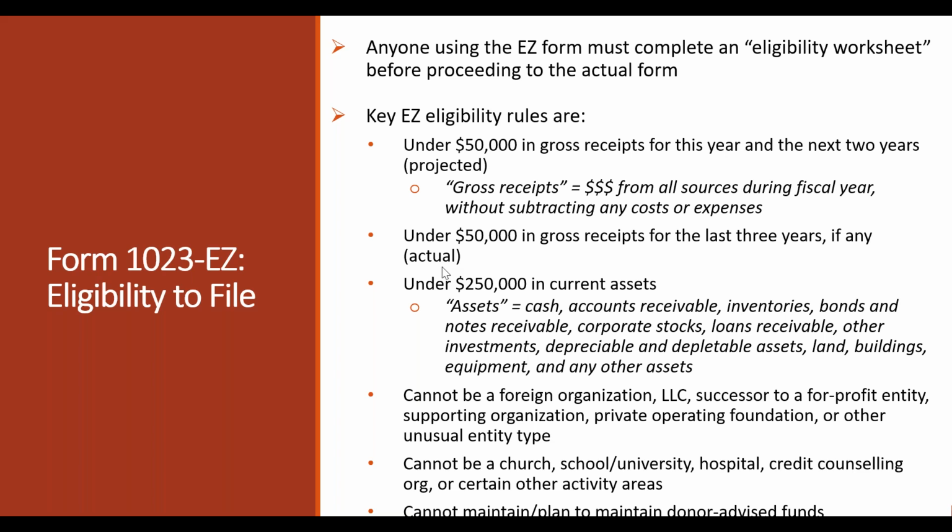Can you provide the types of nonprofits that are eligible for this form? Just about any nonprofit is eligible for this form, except for the ones that are specifically excluded. Again, churches, schools, universities, hospitals, etc., those are excluded. Certain unusual entity types are excluded, but everyone else can use the form. I'll give you a list of some potential ones later when we talk about NTEE codes.